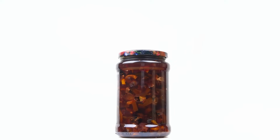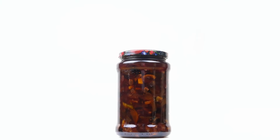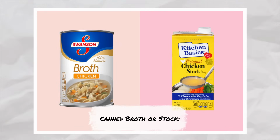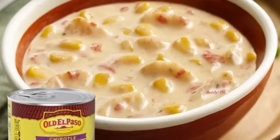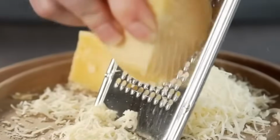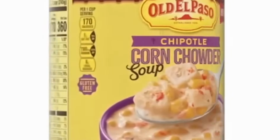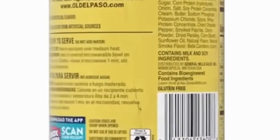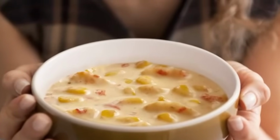And speaking of keeping spirits steady, that's where our next must-have comes into play. The often overlooked hero of survival cuisine: canned broth or stock. Number 6, canned broth or stock. When you're living off shelf-stable foods, adding flavor and hydration to your meals is a game changer, and that's where canned broth or stock truly shines. Think of it as liquid gold for your survival pantry. Whether it's chicken, beef, or vegetable broth, this staple is a culinary Swiss Army knife, ready to transform even the most basic meal into something comforting and satisfying.